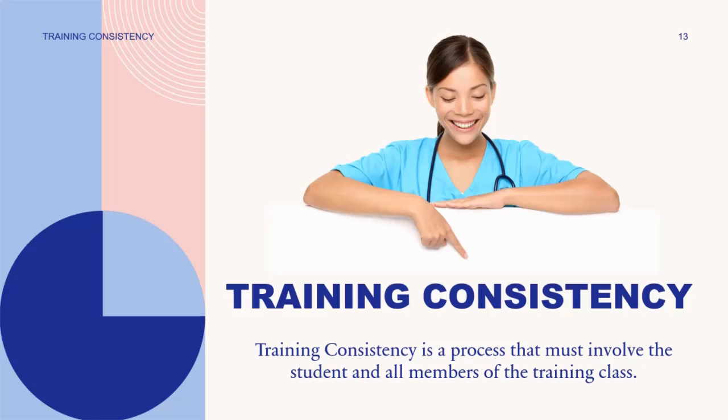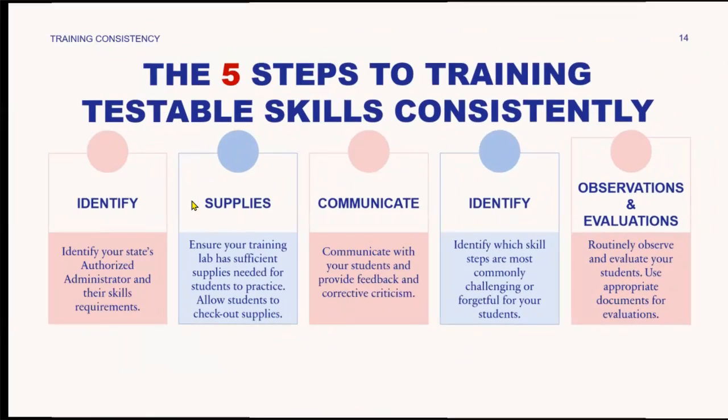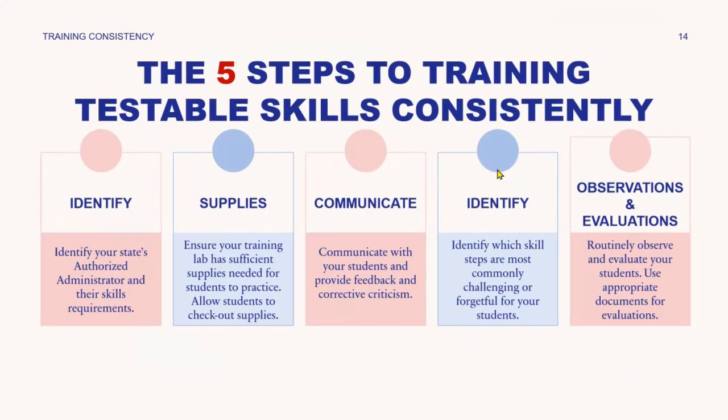Training consistency is a process that must involve the student and all members of the training class, meaning your entire class needs to be involved with the consistency of training, okay? All right, so 5 steps to training testable skills consistently.